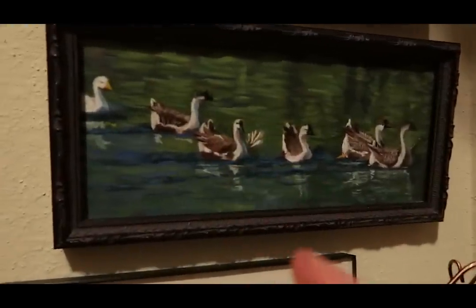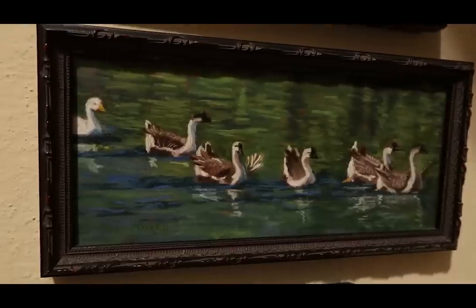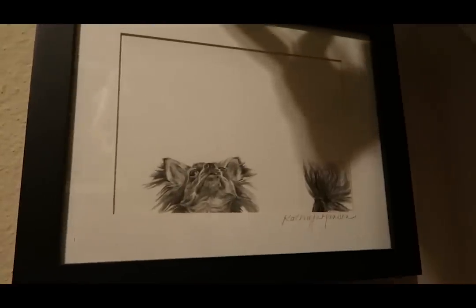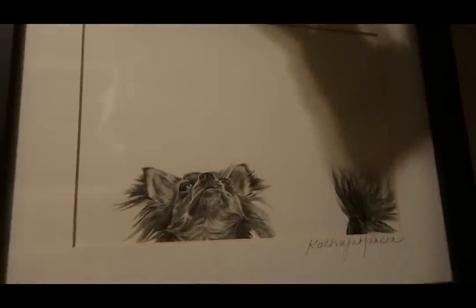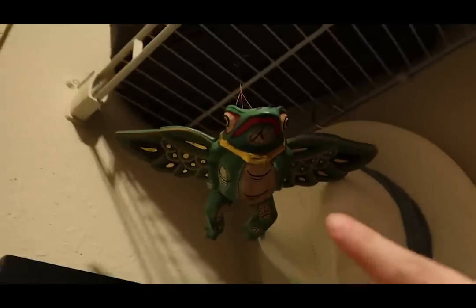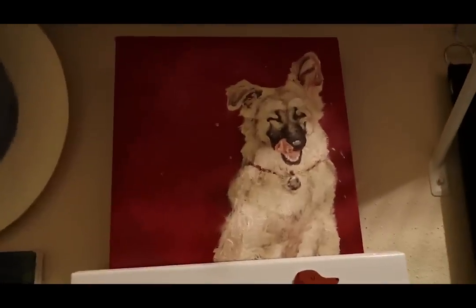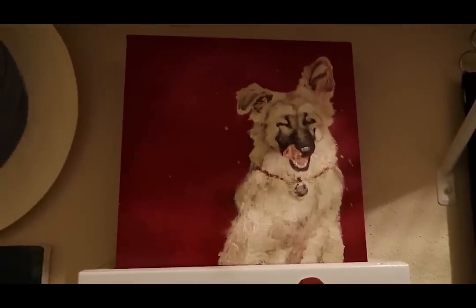So I got this in New Braunfels. It's a pastel drawing. I think it might be oil pastel. It's a little difficult to tell. This I purchased off an artist on Etsy. It's a pencil drawing. Dogs. Flying frog I got in New Orleans at a voodoo shop. That's one of my paintings from a long time ago. One of the dogs that we had growing up.